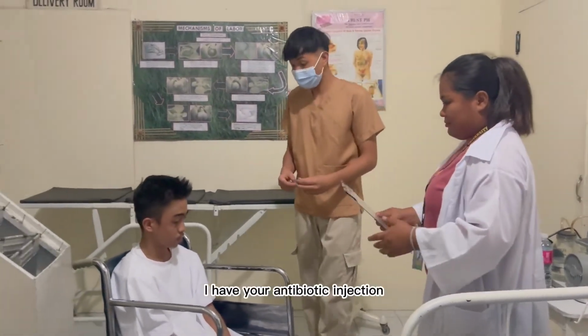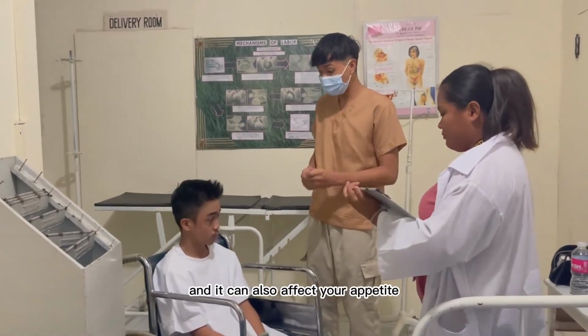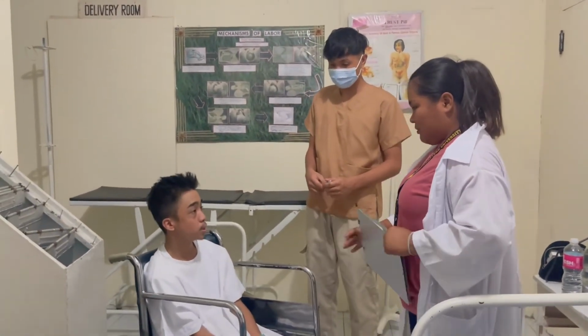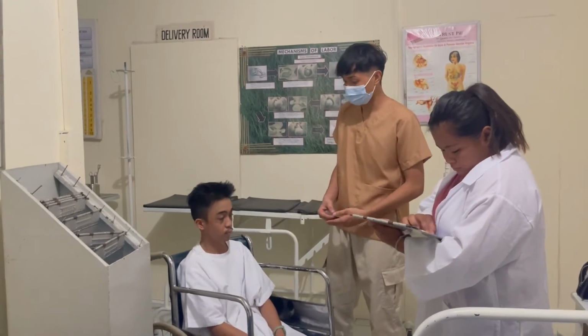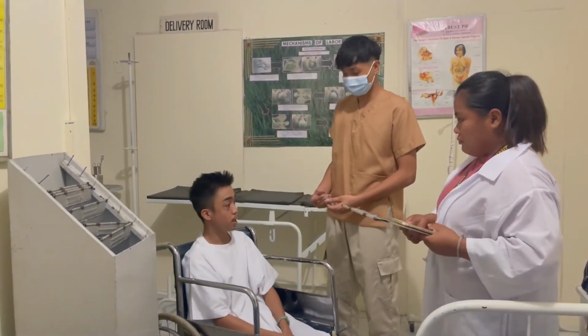Mr. Sagun, I have your antibiotic injection. This should help your infection so you will feel better and it can also affect your appetite. What are you eating? Lately, I have not been eating very well. The only foods that are good to me are fruits and vegetables. Mr. Sagun, protein is very important to fight your infection. I can see if we can have a nutritionist come speak with you. Thank you, I will take that.